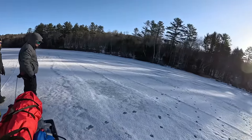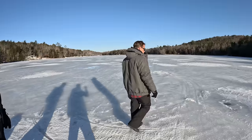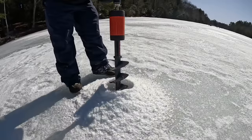No, that's a moose. It's a moose. Moose tracks? Yeah. It's pretty sweet. We arrived at the spot, which meant it was time to drill a million holes and rig them with traps.